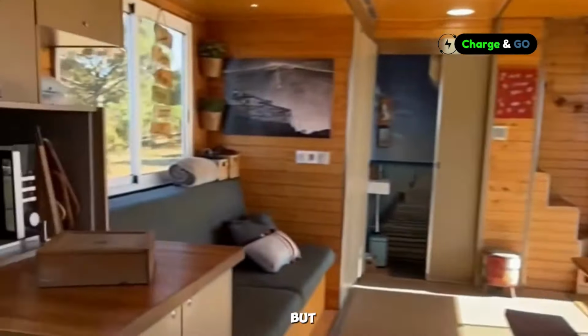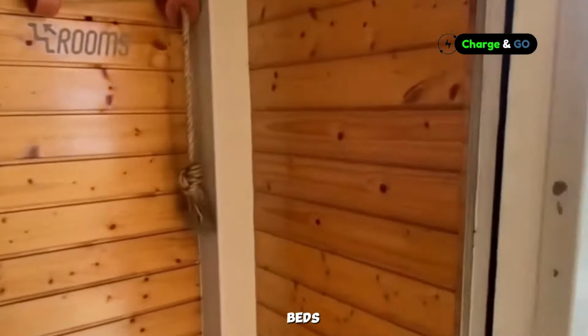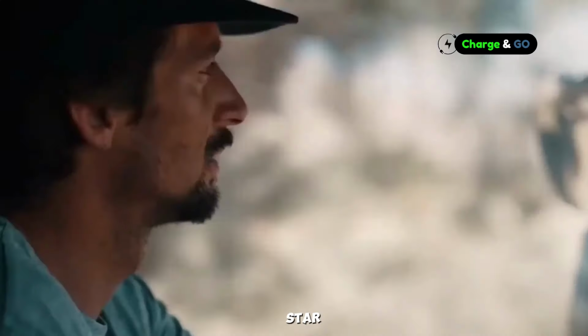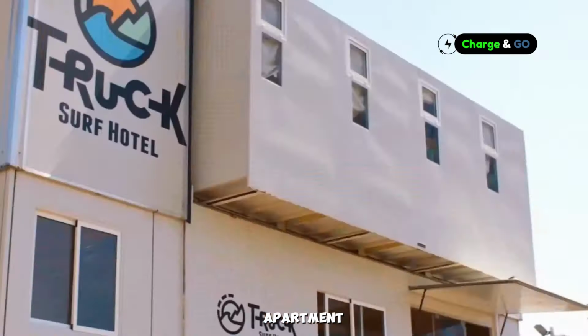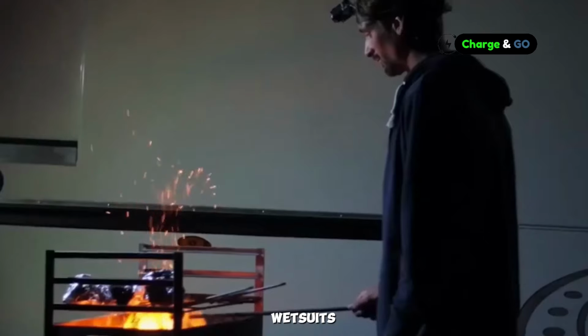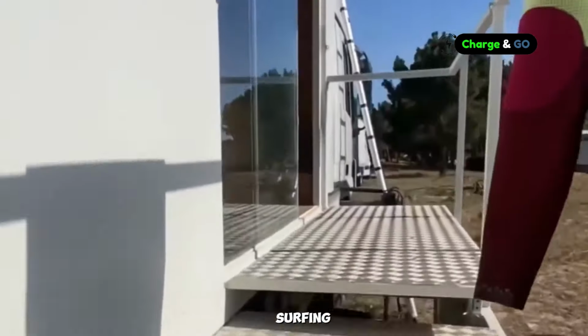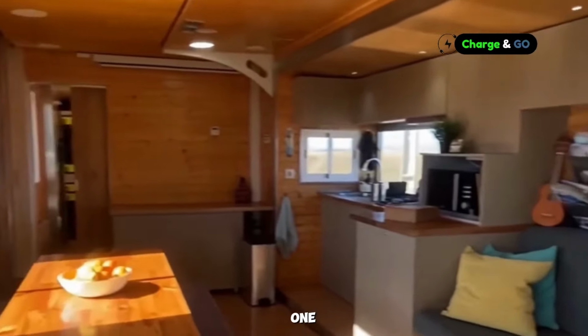This thing is basically a rolling dormitory for surfers, but forget those grotty hostels with shared bathrooms and suspicious stains. We're talking bunk beds that wouldn't look out of place in a five-star hotel, a communal lounge area that's bigger than my first apartment, and enough storage space for all your surfboards, wetsuits, and other essential surfing equipment. It's the ultimate mobile party pad for those who live life one wave at a time.